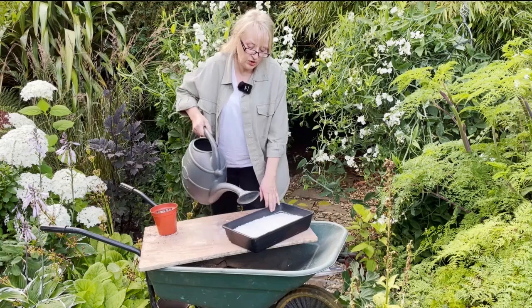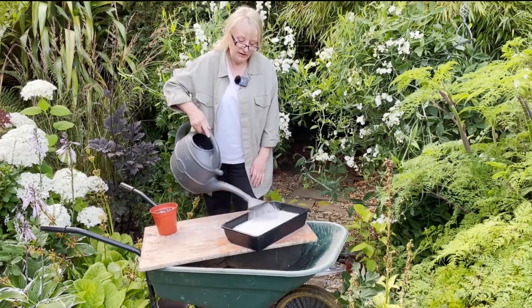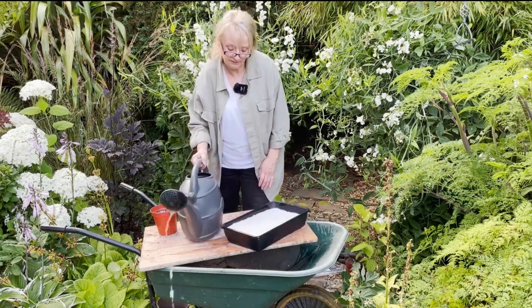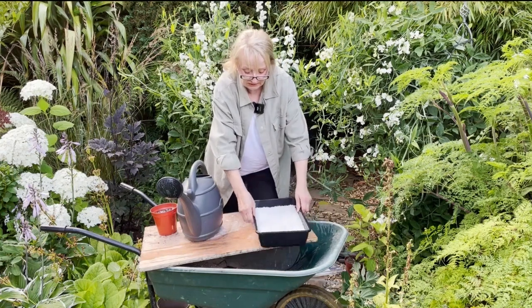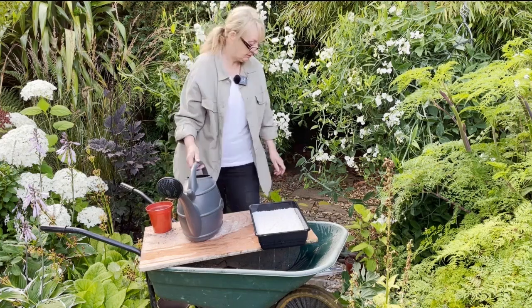So I'm going to soak down the perlite. I want to give it a good soaking, and obviously any excess water will just come out the bottom. Now you can see it all running out. This one I leave till I actually put the cuttings in.